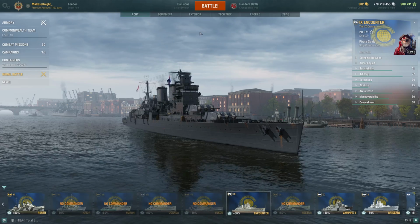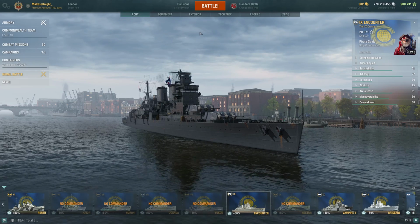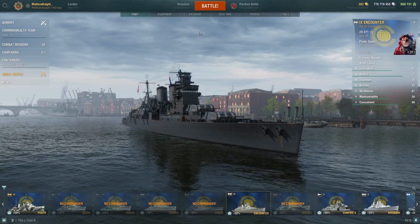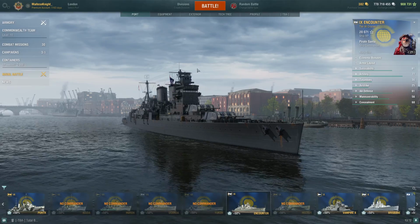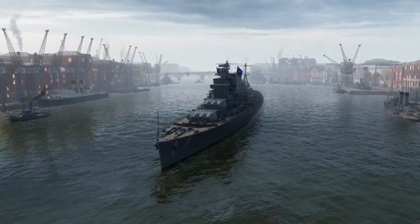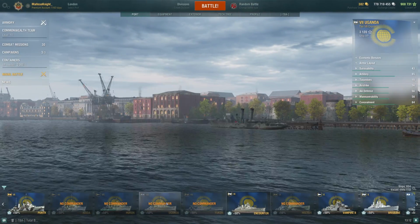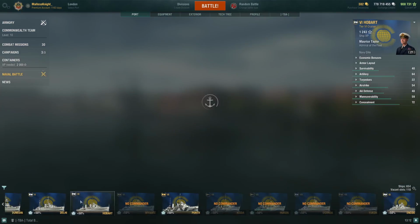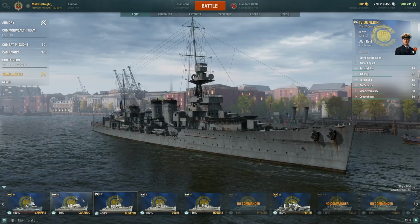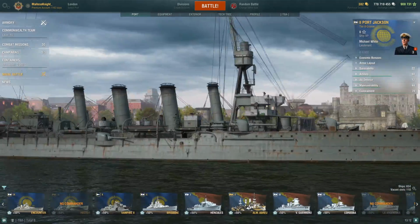Of course, if I paid attention to when the NDA dates were actually releasing, I would have covered the Cerberus in a video prior to this one, because we had the Cerberus for rental, but the rental time ran out because I wasn't paying attention to NDA dates. So now the only ships I do have are the Encounter, the Uganda, the Hobart, and the lower tier ones, the Delhi and the Dunedin, the Caradoc, and the Port Jackson. But I don't think you care about these ones, guys.